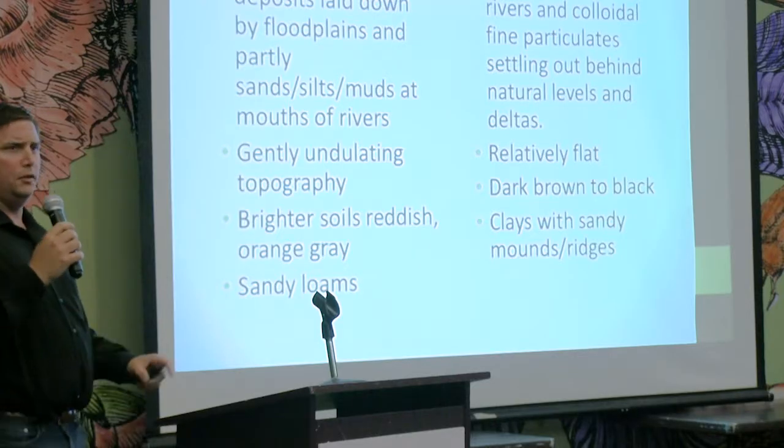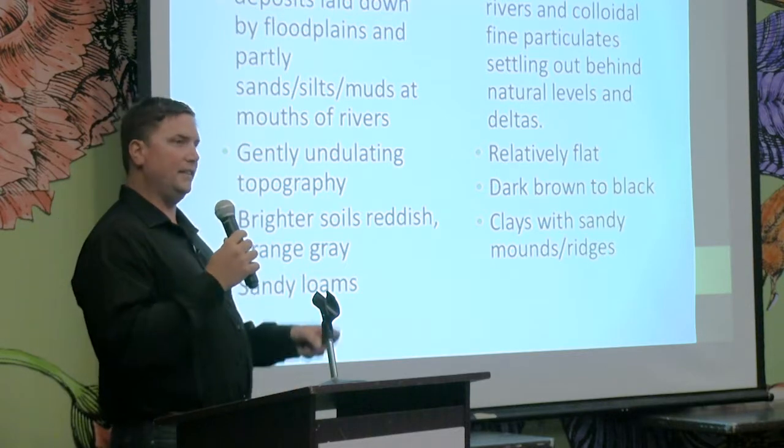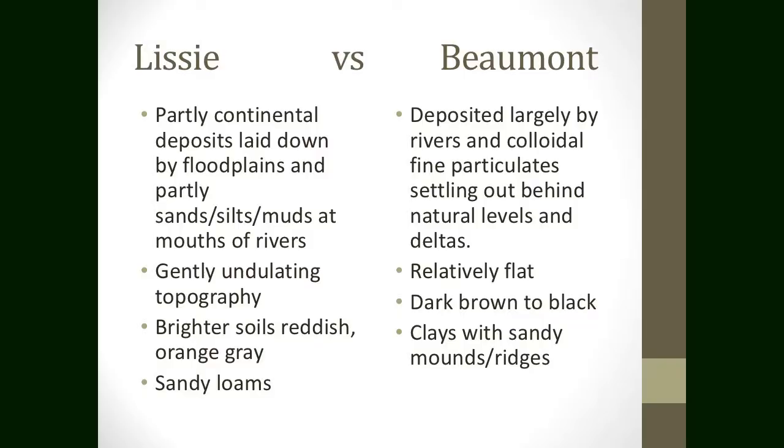So a little bit about the two soil types that the community I'm going to talk about grows on. The first is the Lissie Formation. It's a little bit older formation. For the most part, it was laid down by floodplains, and then it was also impacted by the sea level at that point being higher, and so it allowed for some of the marine deposition to occur as well. So it's more deltaic by nature.